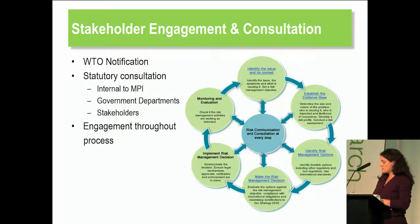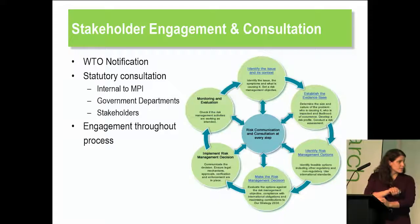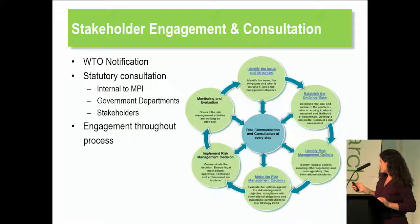Okay, so I mentioned the public consultation period. MPI always tries to engage stakeholders whenever possible. The diagram here that you see in the center, I don't know if I can point with this. Is that possible? Pointer? There we go. So risk communication and consultation at every step in the center.